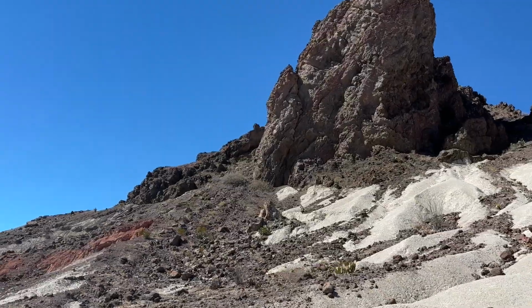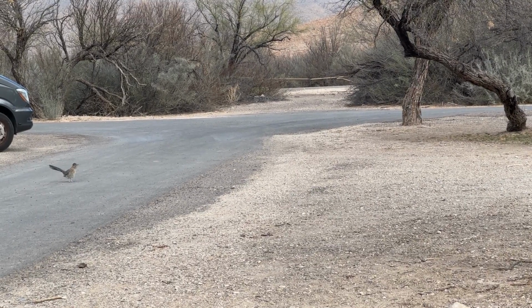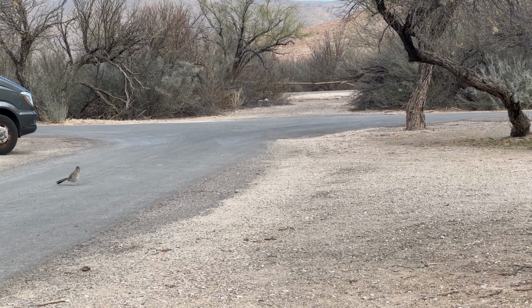Making it back to the park, we came across a lovely little roadrunner.